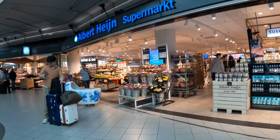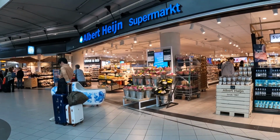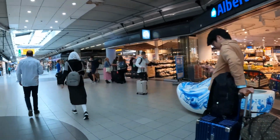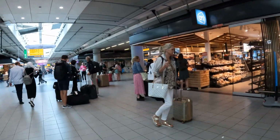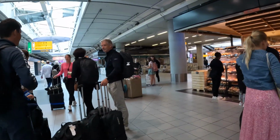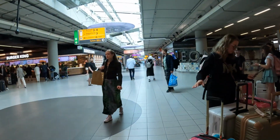This is just a quick explanation about this supermarket. This is Albert Heijn, and it's, I think, the most popular supermarket here in the Netherlands. If you are traveling to the Netherlands and you are at Schiphol Airport and you don't have a valid card that you can pay with, you can pay here by cash. So it's very easy to pay here by cash.